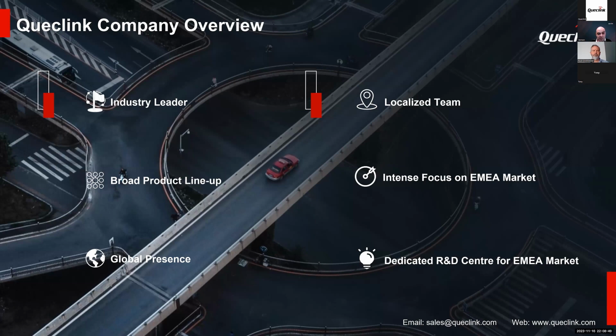We have a global presence, as I mentioned in the previous slide, so around 140 countries that we look after, but we do look to have localized teams in those areas. Multilingual people, making sure that we're looking after our customers and prospects in the best way possible.